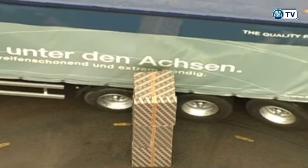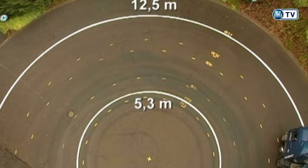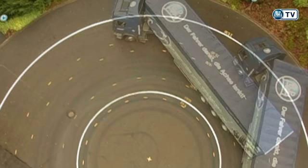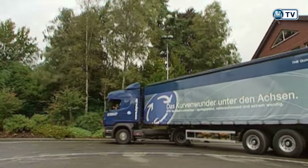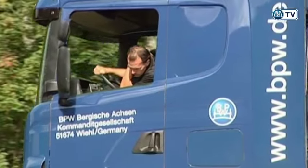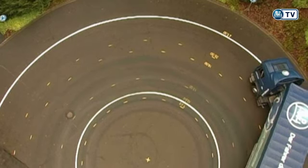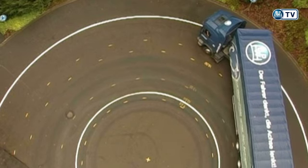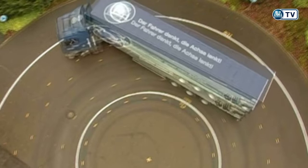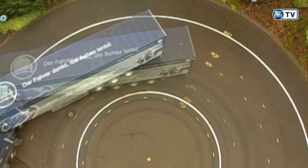for normal delivery work. The law requires a maximum turning area for tractor-trailer units in a 360-degree turn. The internal radius has to be 5.3 meters and the external 12.5 meters. A unit with a steering axle always meets these regulations. Registration is no problem. The extra area that a unit with a rigid axle needs can clearly be seen superimposed here. Semi-trailers with rigid axles with the first axle raised often fail to meet the legal requirements in full.